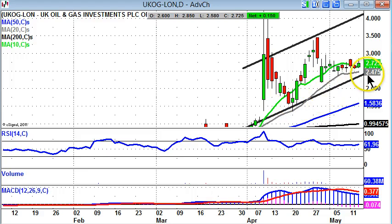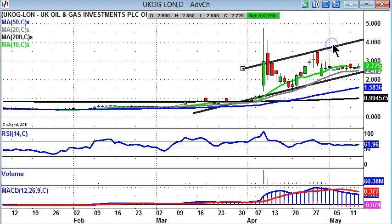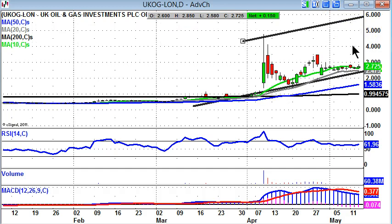Floor of the channel 2.47 pence. And that's also the area of the 20-day moving average and the notional end-of-day close stop loss. And above that, we're looking for at least 4 pence initially, which would be the top of this channel. That channel could actually be rather wider. It could be up to 6 pence, but looking for 4 pence in the first instance.